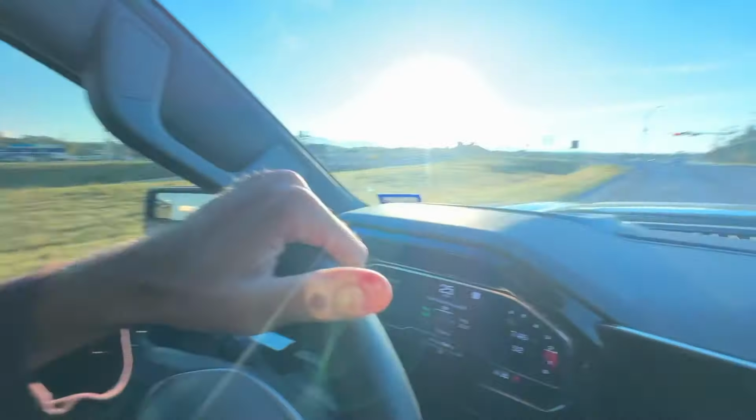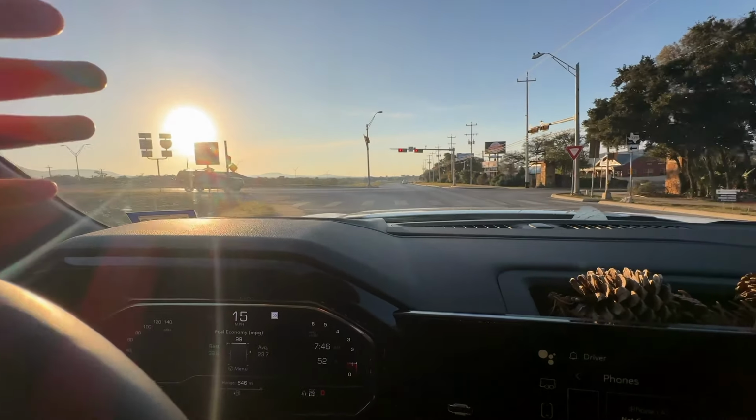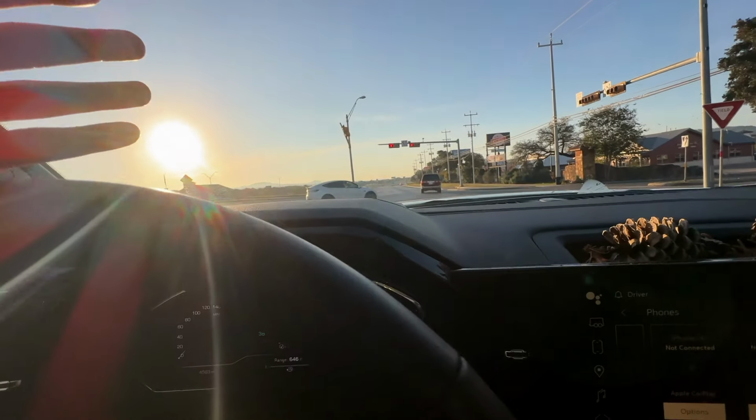I'm also not going to go on a crazy long road trip where I just drive straight 55 miles an hour the entire time, because that's not what this test is. We're going to do a real test. We're going to be going through town, get a couple errands done, just regular stuff. So when that wraps up, we're going to come back to that same gas station and fill up at the same pump.